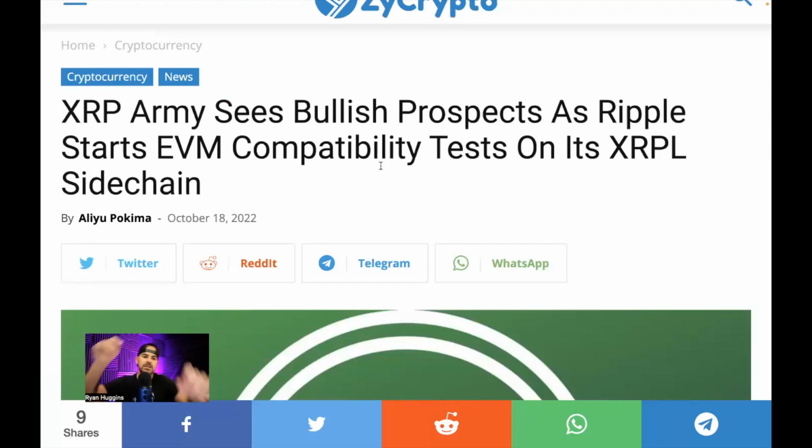And here it is. XRP Army sees bullish prospects as Ripple starts EVM compatibility tests on its XRPL sidechain. We covered this yesterday as well, but now people are starting to catch on. It's really interesting.